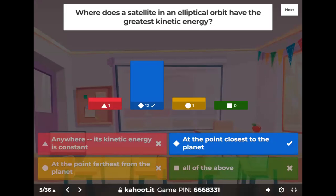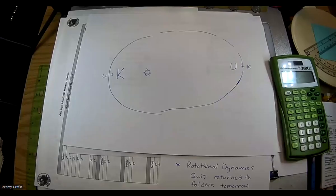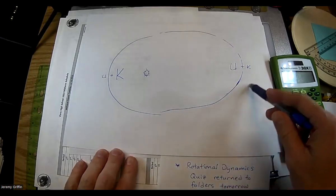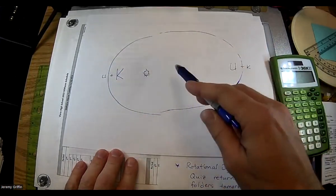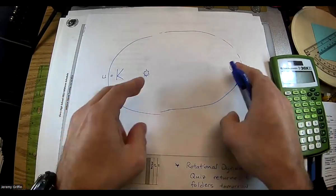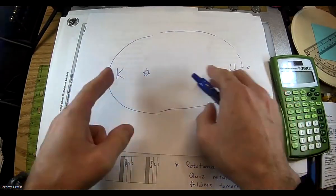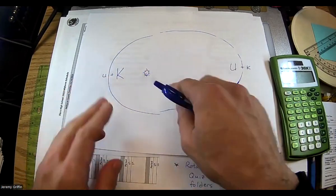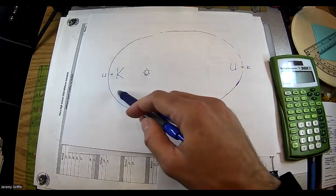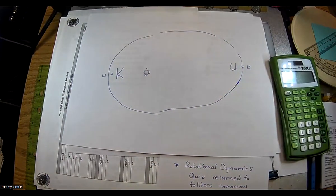I'm going to flip my screen just because some of my other classmates are struggling with that question. Not you guys so much, but here we go. Here could be a satellite in an elliptical orbit. The total mechanical energy is conserved, which means far away is a lot of potential and small kinetic, and close is small potential and large kinetic. So it'll speed around really fast, and it's kind of slow over here. All right, back to the computer screen.